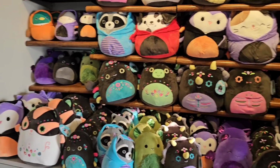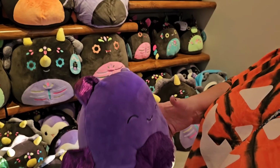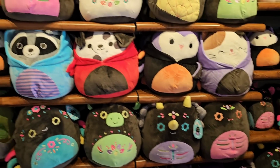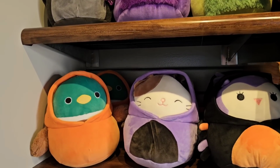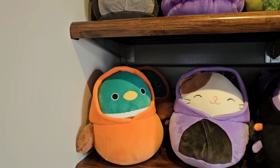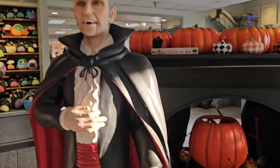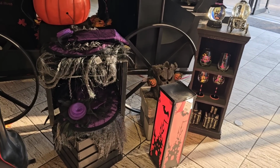Do you have any of these? That's a cute one. We are season pass holders, so we get a little bit of a discount on stuff. Oh, look at these. Aren't those cute? Little penguin dressed up like a pumpkin. Here we have Count Dracula. Some other things here. They're selling a lot more Halloween stuff than they did last year.